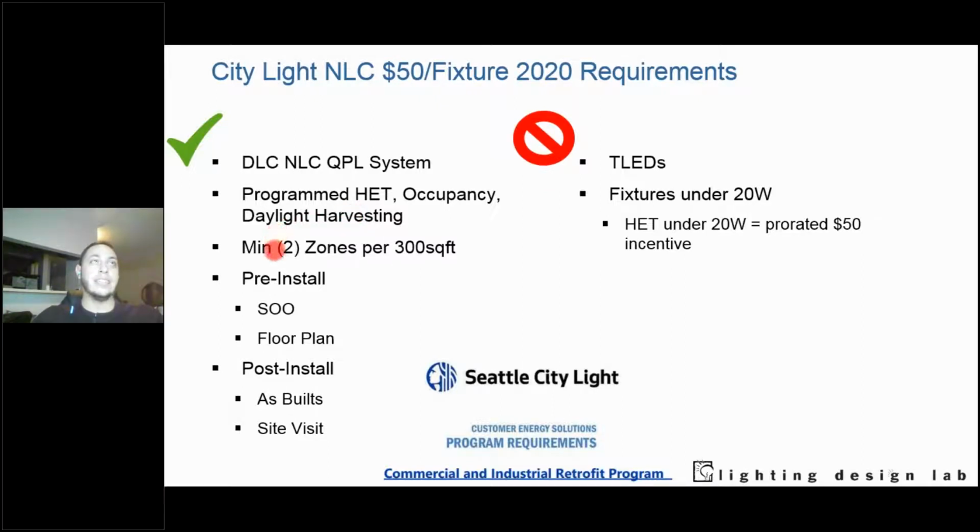You need to have at least 2 zones per 300 square foot, unless you have more because the space requires more. Before the install of the systems, you need to show the utility a sequence of operations, and we'll discuss what those are later, but basically you can communicate design intent per space, as well as a floor plan that ideally has fixtures or controls in the plan itself.